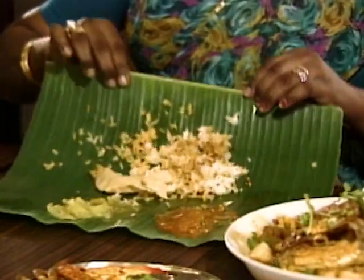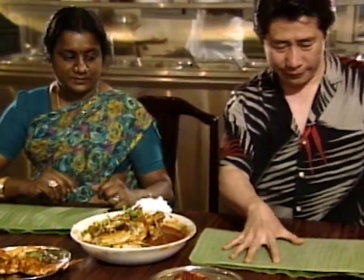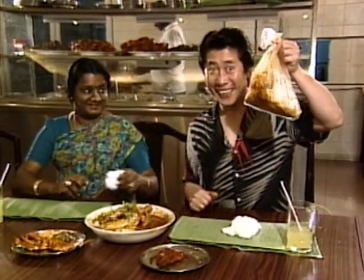Here is the best part. There are no dishes to wash. When you fold a banana mat in half, it signals the waiter that you are done with your dinner. Here's my breakfast for tomorrow. See what I mean? Indian food is a hands-on experience. That's why there's always plenty of rice on hand to soak up all the spicy sauces.